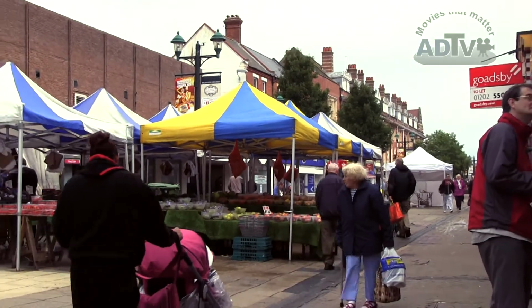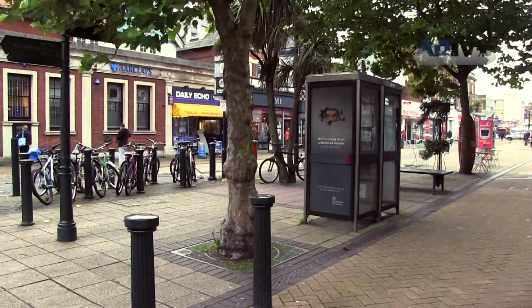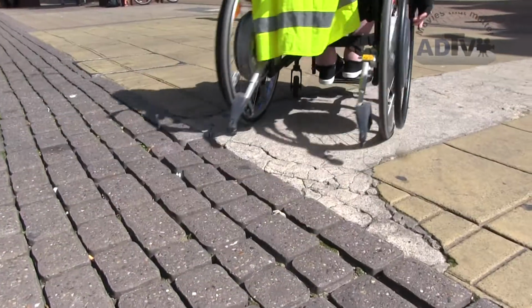My first impressions of the pedestrianised area would be that it's very cluttered. It seems very untidy. We would need to see a coloured pavement area for disabled wheelchair users. See all the paving there is quite wide apart, and this is all broken up here.